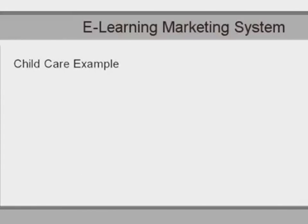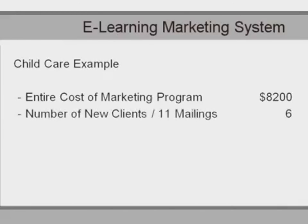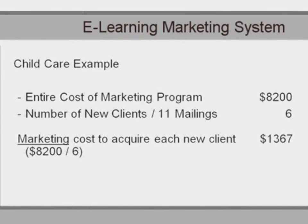The entire marketing program will cost $8,200 to create, design, produce, and mail. Most direct mail programs have a 1% conversion rate, meaning that only 1% of all the postcards you mail will produce a new client. So mailing to 600 homes should produce 6 new clients. This means your client acquisition cost should average $1,367 per client, which is $8,200 divided by 6 new clients.